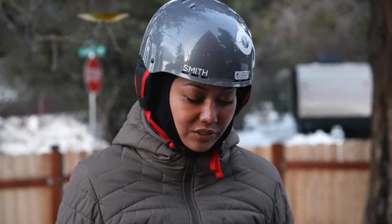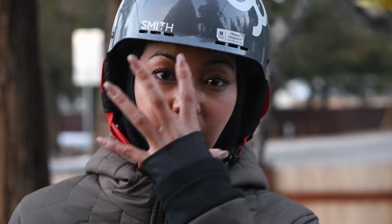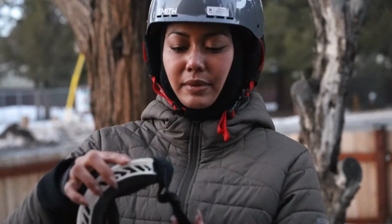When you're up there, sometimes it's snowing, sometimes it's raining, and it's kind of hard to see when all of that stuff is going on around you. So you always have to bring goggles with you. 1, it keeps your face a little warmer. 2, it keeps the wetness and the snow out of your eyes so that you can see where you're going. This is my own pair.